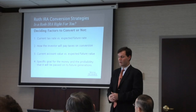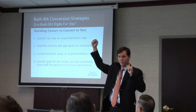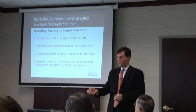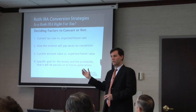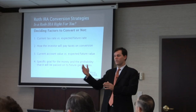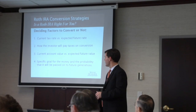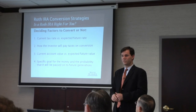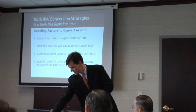Number 3, the current account value, hopefully lower than the expected account value in the future. And then the specific goal for the money. Number 4 is the most important thing here. We help people oftentimes segregate their money, whether it's for retirement or a new home or a vacation. Segregate your money. If you have money that is very probable that it'll be passed on to your beneficiaries, it may be advantageous to convert to a Roth.